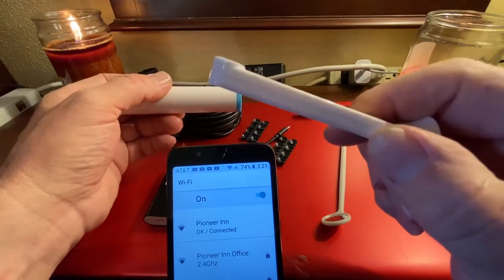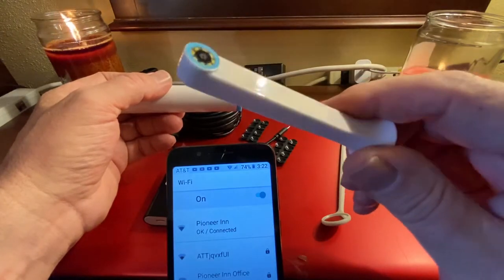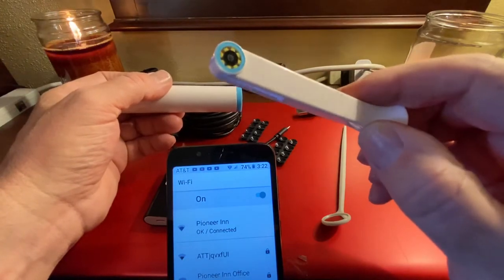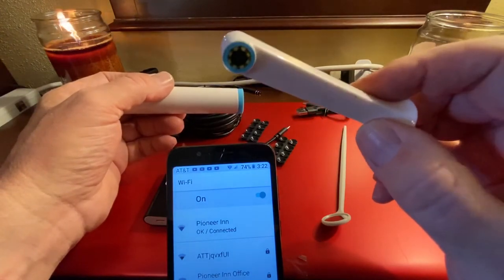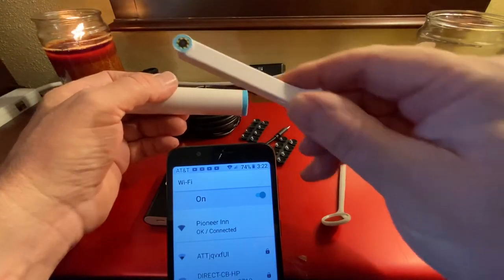You take an 18 millimeter spark plug off, and this will fit down in there and produce HD video of the exhaust and intake valves and the upper portion of the cylinder walls. And you can get down in there more.